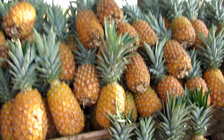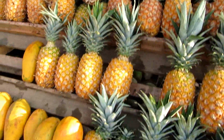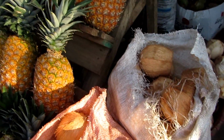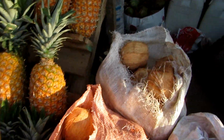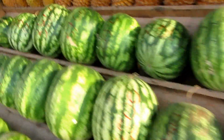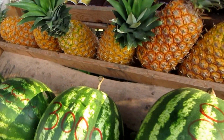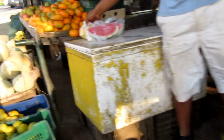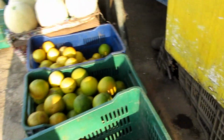So there's gorgeous pineapples here at the roadside market. We got coconuts right over here. Someone over here. How are you? Hola. Can you cut the pineapple up for us? Oh, it's already chopped up. Okay. Cuánto?